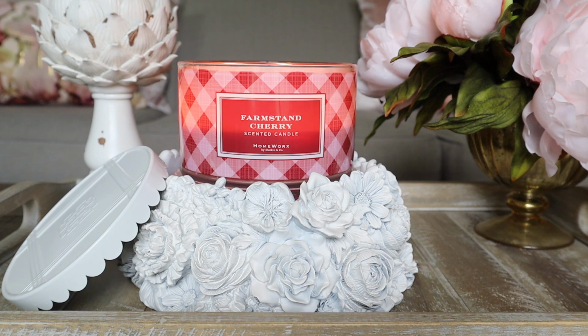If you missed it a little bit earlier, I uploaded my thoughts on the HomeWorx Farmstand watermelon fragrance. I was actually able to compare it to one of the original Farmstand watermelon candles, which came out when they were still 3 wicks back in 2018.